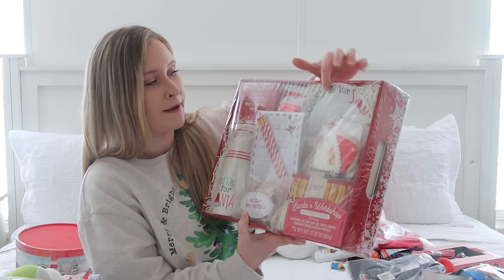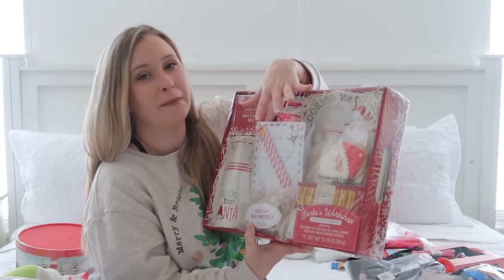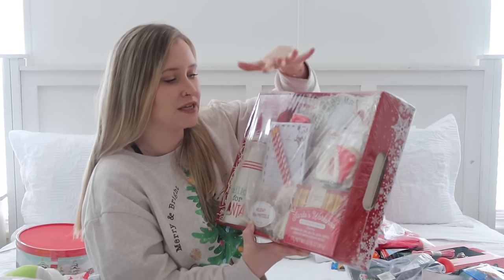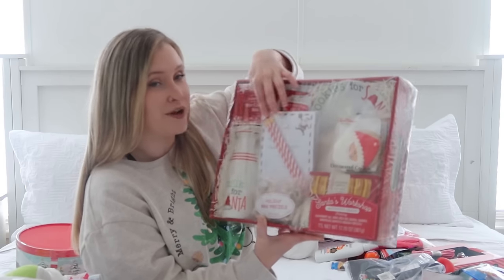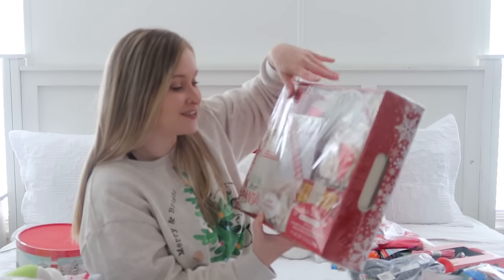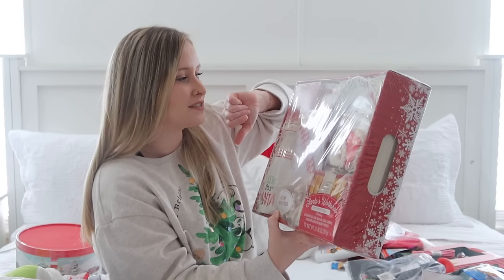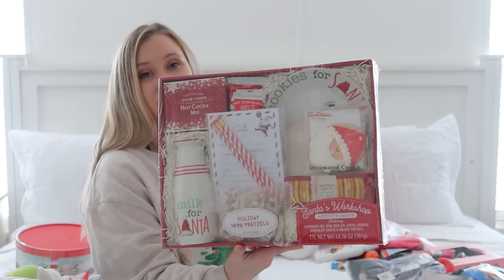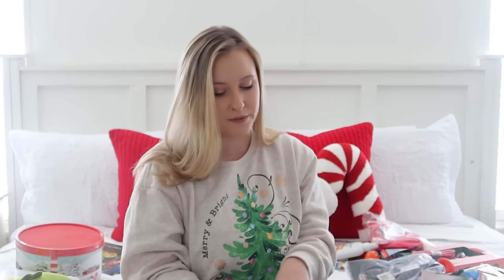But it comes with the plate. It's got some little cookies. I'm probably not going to keep the food stuff in here because I have been holding on to this for a year. I really don't feel like the food stuff is safe anymore, so I'll probably throw that out. But it comes with a little notepad with pencils. They can write a note to Santa. It comes with a little milk glass and hot cocoa mix. That may be okay to use, but that's what we'll be using this year to set out for our Santa milk and cookies.